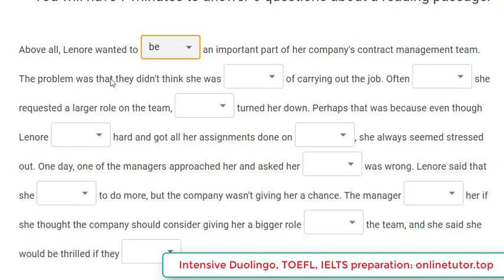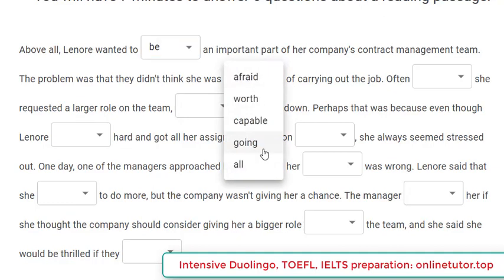Okay. The problem was that they didn't think she was ___ of carrying out the job. Let's have a look at the variants. They didn't think she was afraid of carrying out the job, worth of carrying out, capable of carrying out, going of carrying out, all of carrying out.